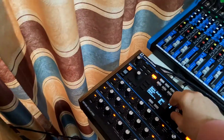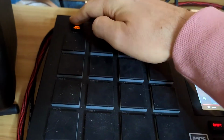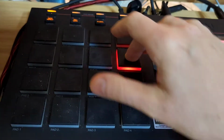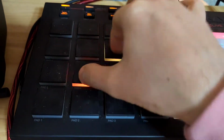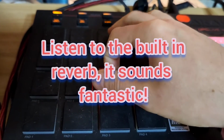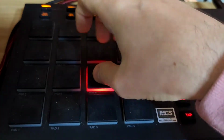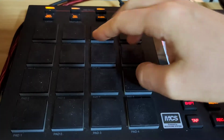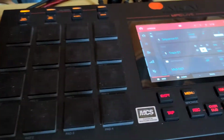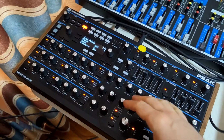There's one patch on there. There's one that I made and I haven't named it. Let's just go up an octave. Sounds beautiful. This is just an init patch, so I haven't done so much with it.